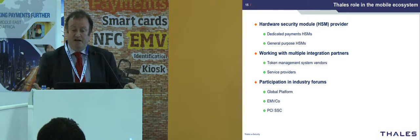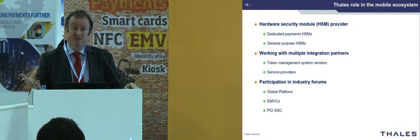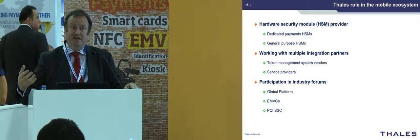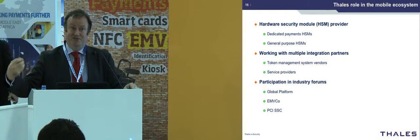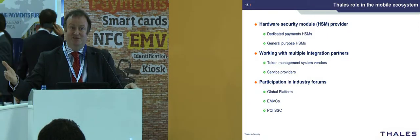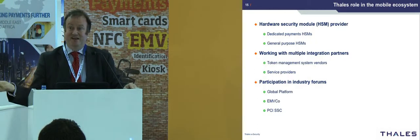The main industry forums are Global Platform and EMVCo, which is the chip-based world, the chip and PIN-based world, and they are writing a lot of documentation, getting heavily involved in making sure that contactless mobile payments is a certified thing, so that they can again be sure that the banks' and the card schemes' applications that are on the phone are certified and work very much like the plastic chip-based card.